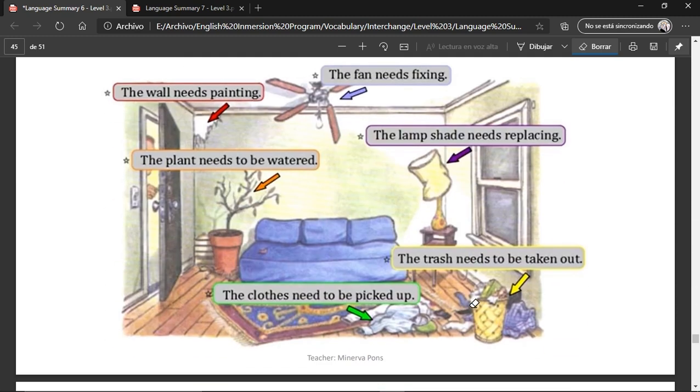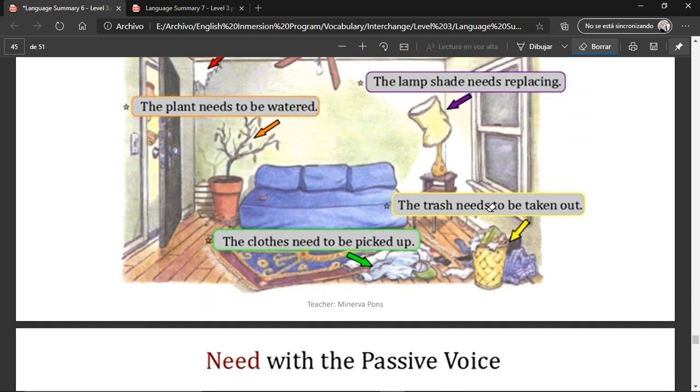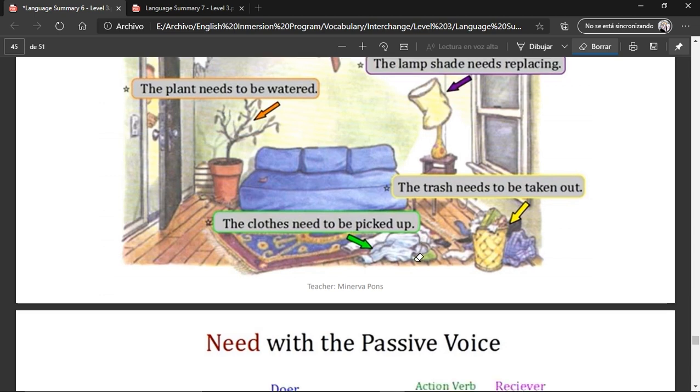Okay, so how can these problems be fixed? If we have a plant that doesn't have any water, you can say that the plant needs to be watered. If the wall has a space where it's not painted, the wall needs painting. The fan needs fixing. The lampshade needs replacing. The trash needs to be taken out. The clothes need to be picked up.